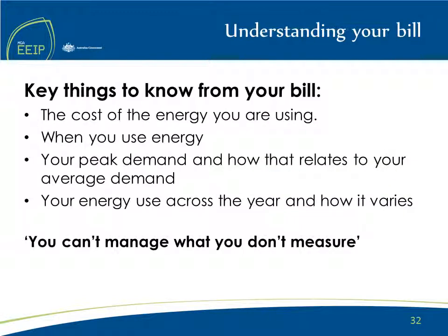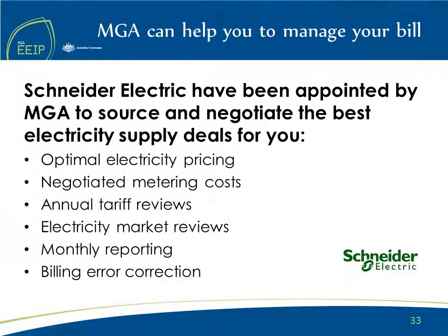Let's summarise the key aspects of your bill. Energy has a different cost per unit at different times of the day, as reflected in your tariffs. If you don't know, your retailer will be able to tell you when the tariffs start and end. Knowing when you use energy will also put you in a better position to negotiate with your retailer. Your peak demand and how that relates to your average demand, your energy use across the year and how it varies. Remember, you can't manage what you don't measure.